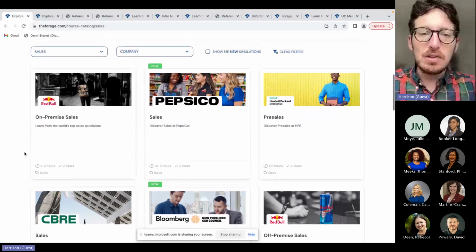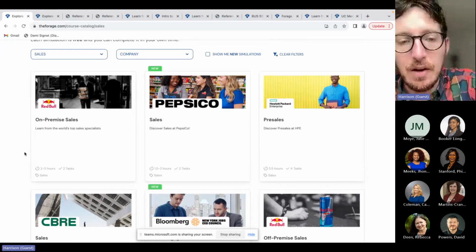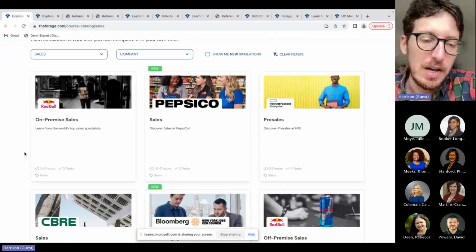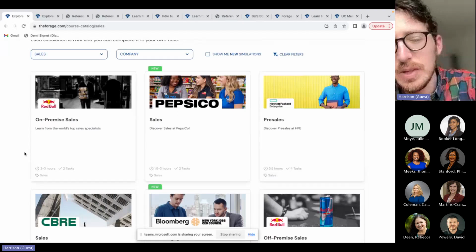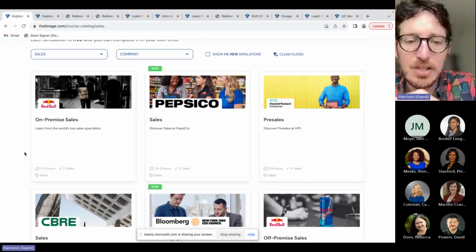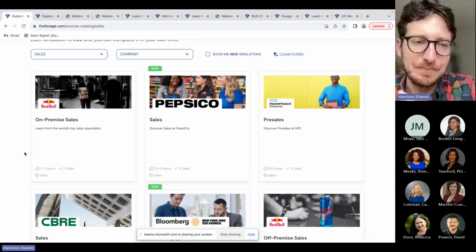And again, these are all designed and developed directly in partnership with our employer partners. So for students, they're able to really see behind the scenes what it would look like from both a project experience of what it would look like to work at these employers.